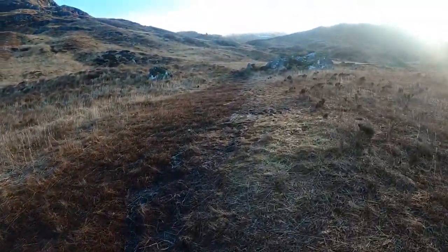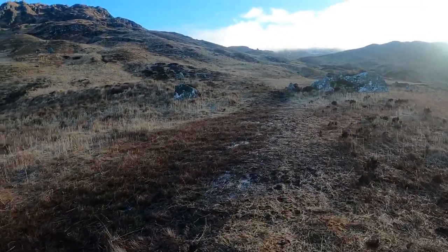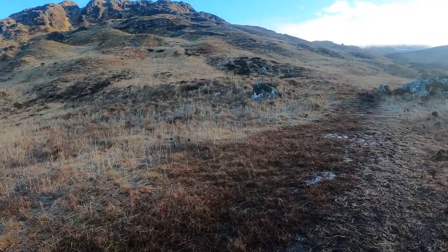If in doubt, just walk straight through it. Just do what I do, just walk straight through it.